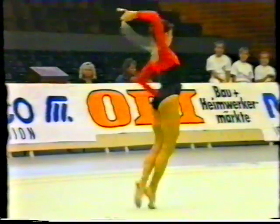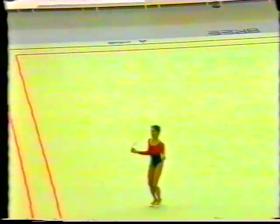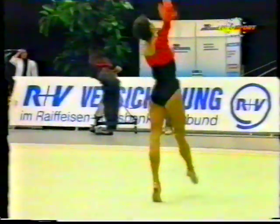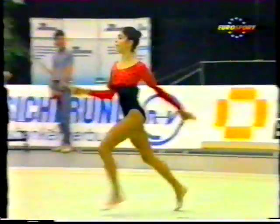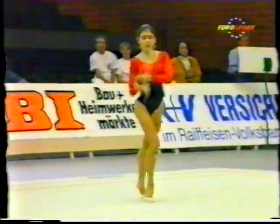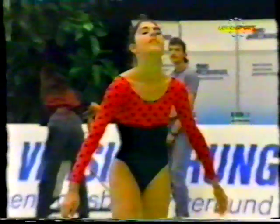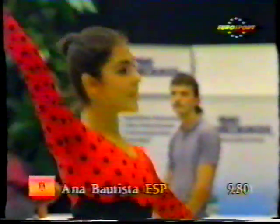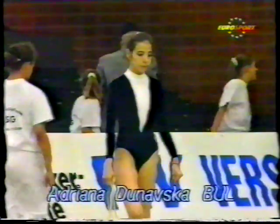Unusual catch there. She made it cleanly. Her ball exercise, 9.8 for the ribbon. Tying with Yulia Baicheva of Bulgaria. Another lovely exercise from her, a little smile. Says to herself, well, I don't think that could have gone much better. And her score, 9.8. She's really standing up to the pressure and sticking in there, going for a medal.